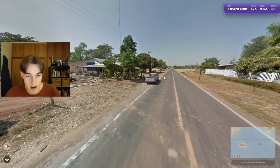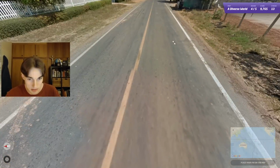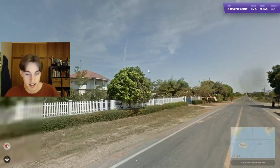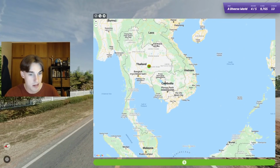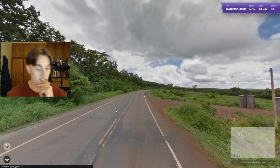So maybe Thailand. Interesting. Kind of looked like Mexico off the bat to me. But yeah, this is Thailand, I believe. No Google car. Yeah, that's pretty typical for Thailand as well. And then the black base of that sign is really the big giveaway here. So yeah, just somewhere out that direction, I imagine. 48 kilometers away. An actual nice Thai guess. That is rare for this channel, guys.